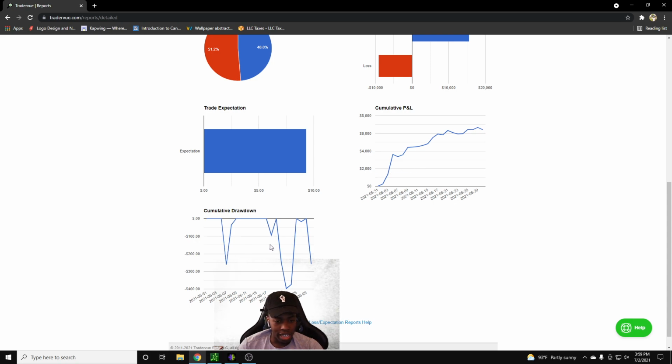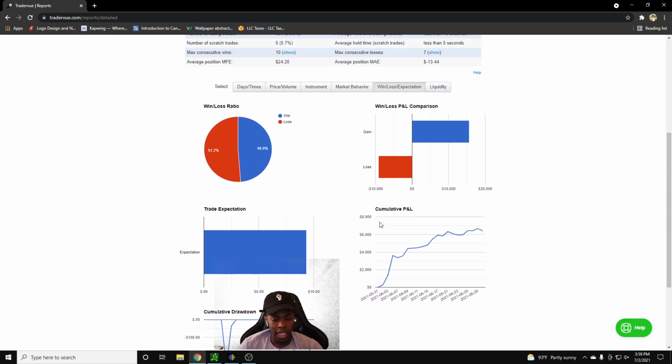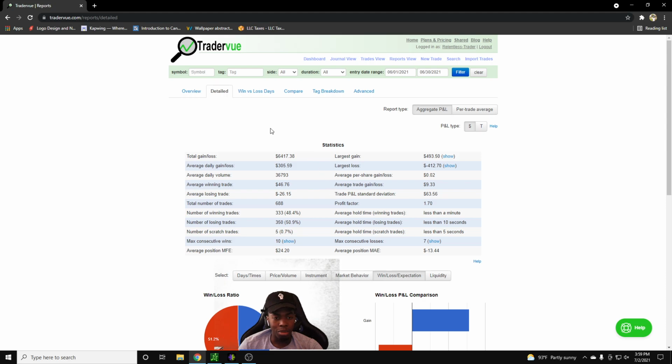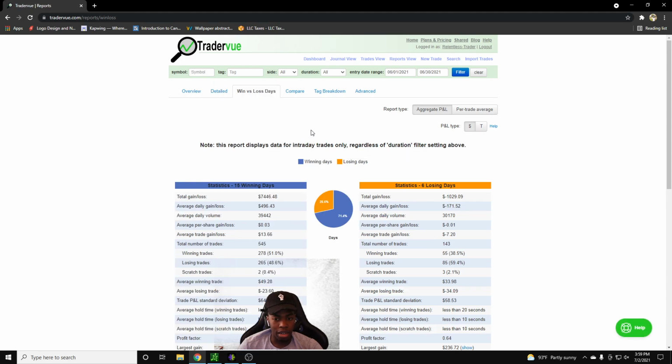Crazy, crazy, crazy. Our drawdowns are not bad. Right now we're kind of recouping quickly. We definitely got to keep doing a good job with the drawdowns, because sometimes the drawdowns can be a big problem. But for now we're doing a pretty decent job with that. Liquidity. Okay, I don't have access to that metric. They want me to upgrade to gold. So let's look at win-loss by days.